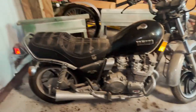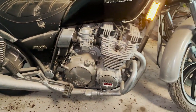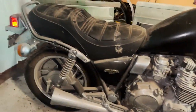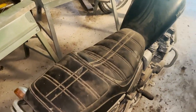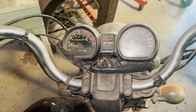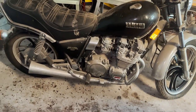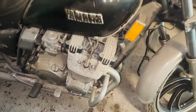So anyway, my brother, who just moved down the street from me in New Bern, is an engineer and works over at Cherry Point. He's really interested in these old street bikes, which are cool. So we got a Yamaha, 4,064 miles, got a key in it. I was told it does have a title as well. This thing looks cool. I'd love to do a running and driving on this as well.